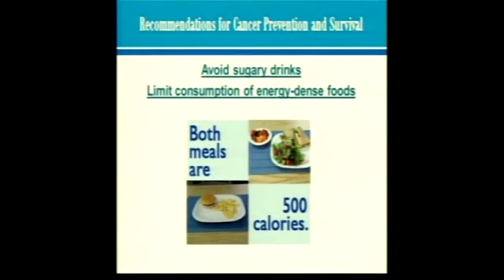What else do we want to do? We want to avoid sugary drinks and sugary foods. So these 2 are the exact same calories. One looks a lot prettier. The other one doesn't look pretty. My rule is if it looks pretty, outside of Skittles, it's probably good. If it doesn't have a lot of colors on it, it's not very good.